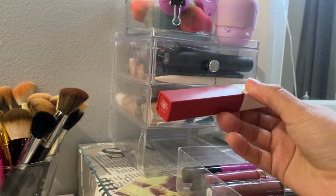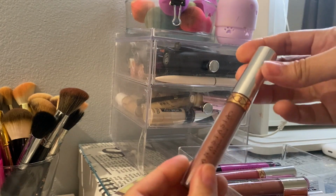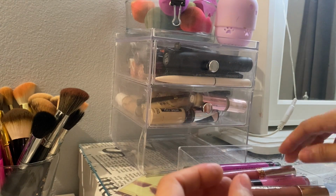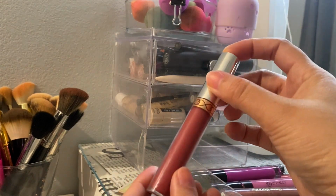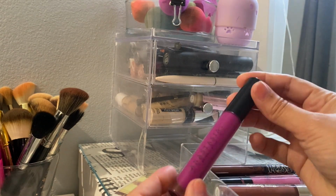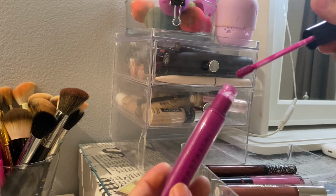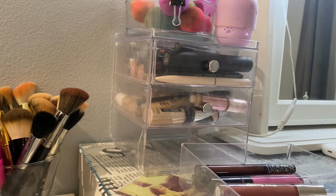The Maybelline Matte Ink in Brown Groundbreaker, I think. I love ABH lipstick, so I am gonna keep this one. This one's such a beautiful ABH lipstick. I'm gonna keep that one. This one I am not gonna keep. This is also from ABH, but girl, who uses this anymore? And it's just too sticky and too glossy, so I'm gonna throw that one out.